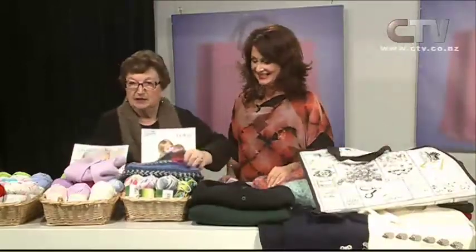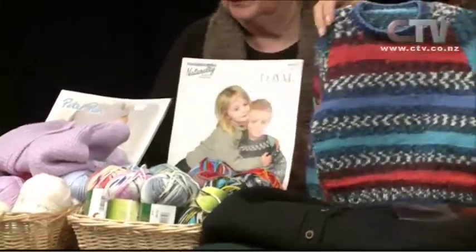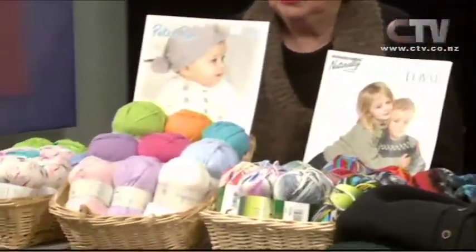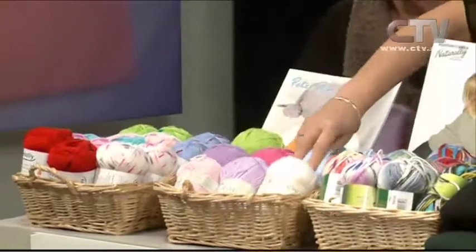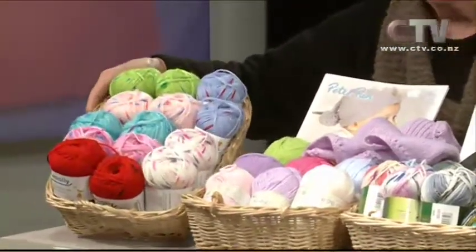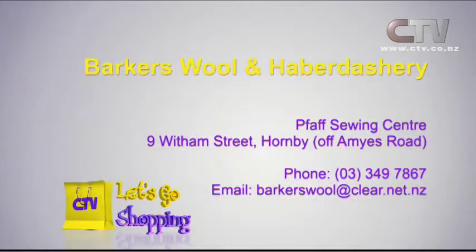Okay. I brought this in again because there's some new colours in here. And look how it knits up. It's just stunning. And there's some new colours in the English merino. Beautiful colours. And I just took this out of the box just before I left the shop. New. $4.90 those are.